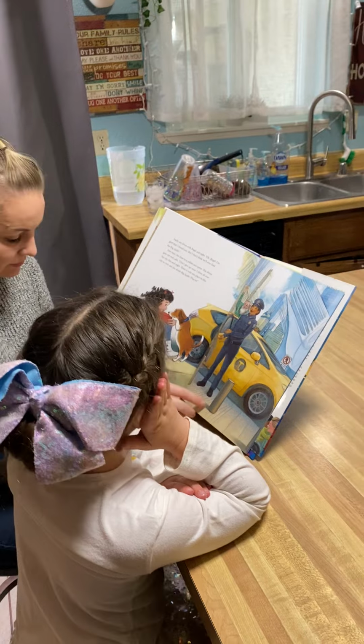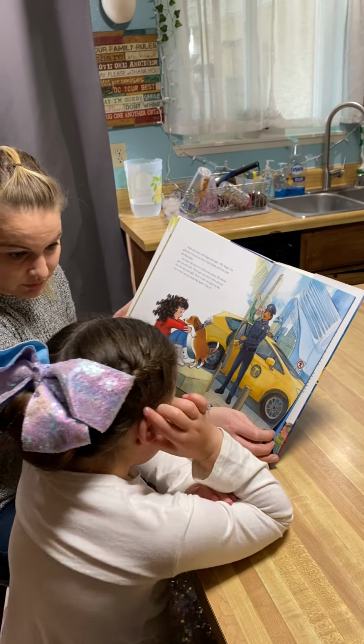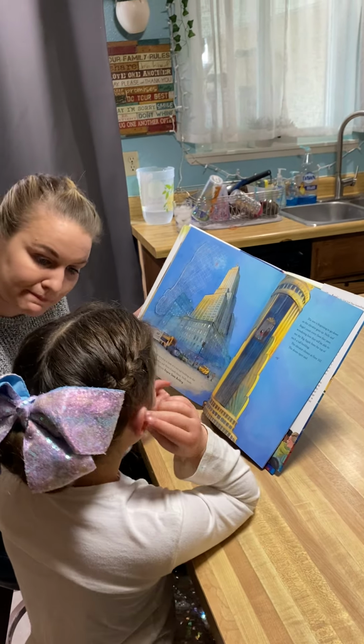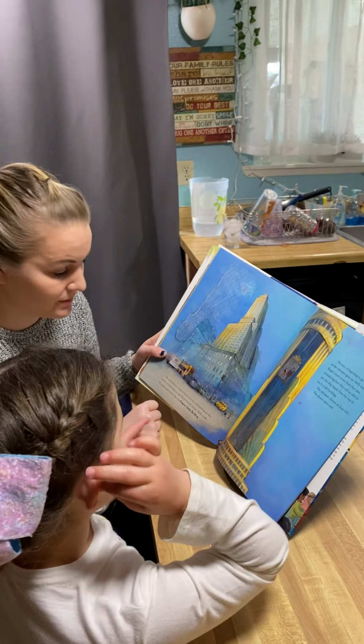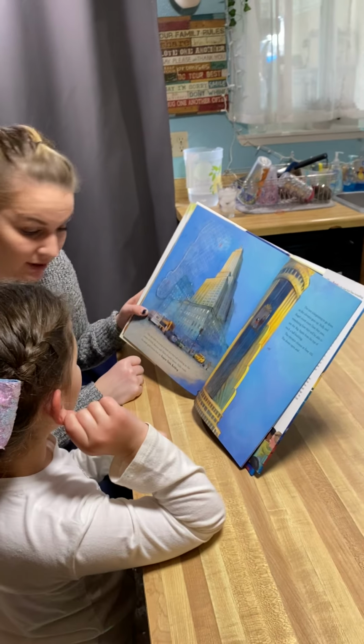Hop in. Where do you think that they're going to take her? I don't know. Let's read to find out. Oh, maybe that big... I've seen a tower like this with an elevator like that, and it's super huge. It goes all the way to... Do you think it might give her a really good view of the city?